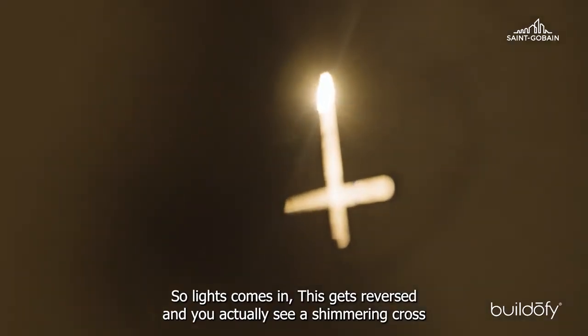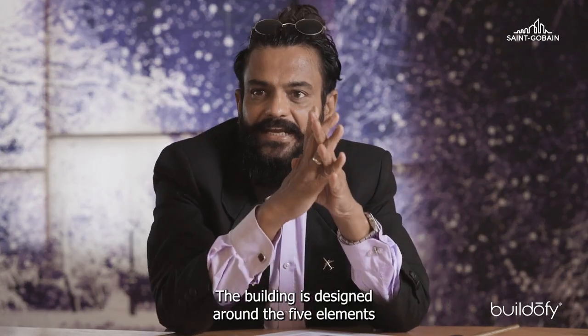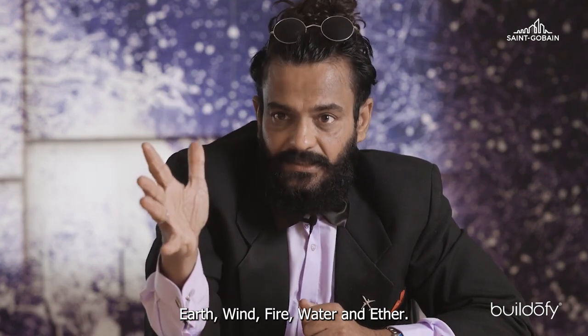Okay, so when that comes in, this gets reversed and you actually see a shimmering cross sitting on the wall. So it is a prayer room, but there is no physical cross. The building is designed around the 5 elements: earth, wind, fire, water, and ether.